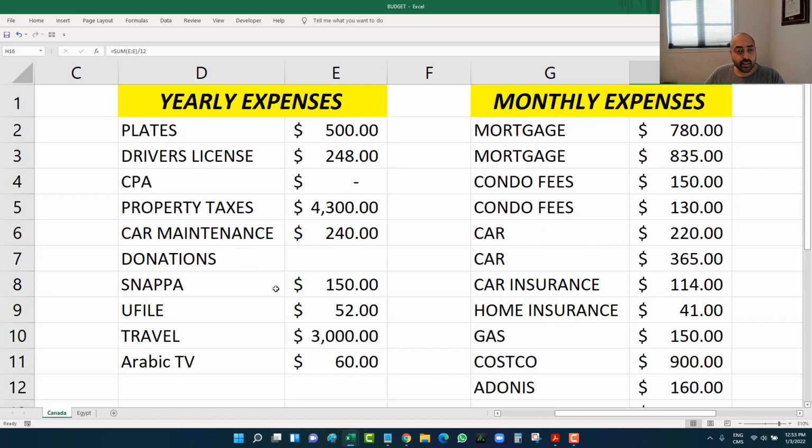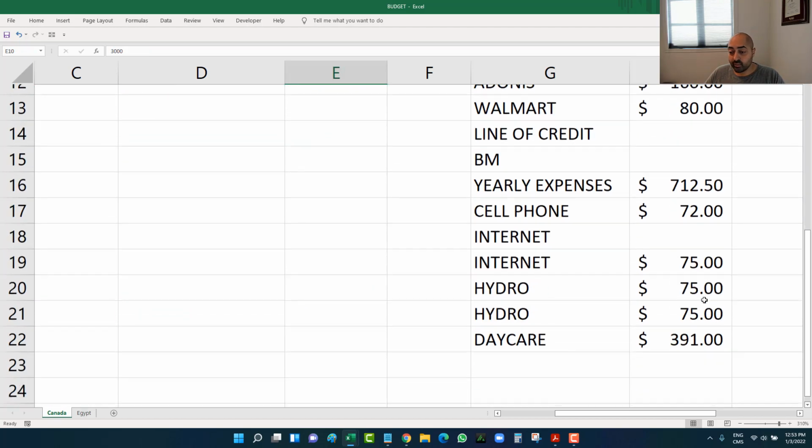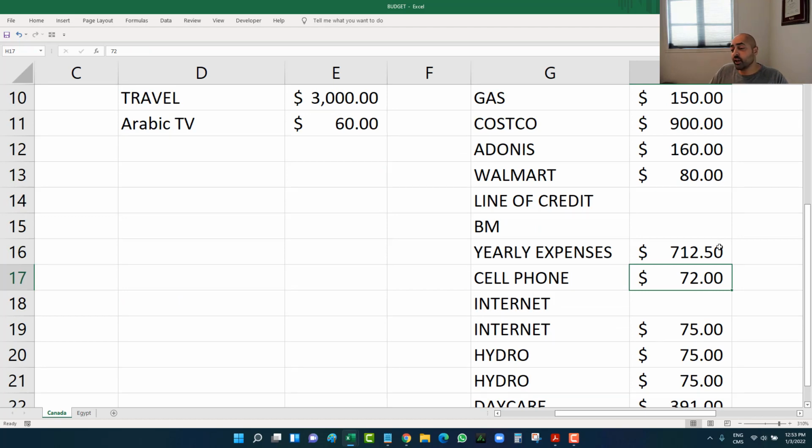Yearly expenses, what can I reduce from my yearly expenses? Not much really. Snappa, maybe I could remove Snappa, but everything else I need, travel I need, so yeah, nothing I can remove there. Cell phone's pretty good. I mean, I renew and I take a 2-year contract so I can get a new phone every time. So this includes a brand new phone as well. So it's not bad with unlimited talk and about 20 gigs of data. So it's not bad. For Quebec, it's not bad.